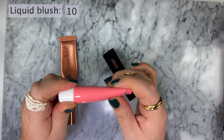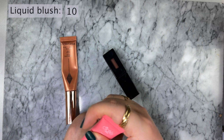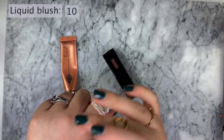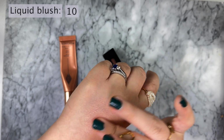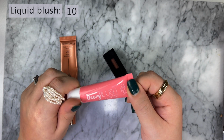No, it does make your skin look incredibly dewy. Like, can't argue with that, but I don't think it's worth it. There are plenty of other things that make your skin look dewy without lifting it all up. Can you see? It's just sort of like a bit of oil emollient that is on the skin. So I really dislike this.